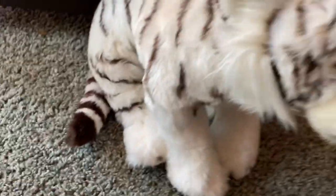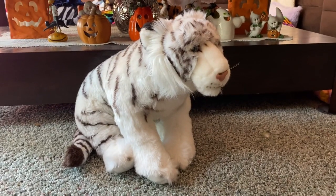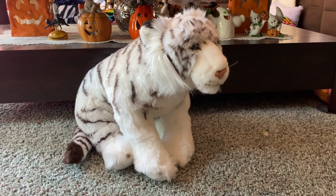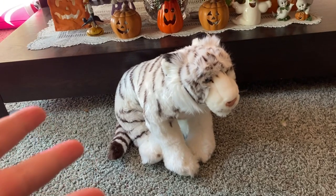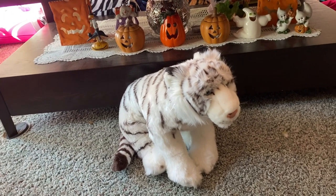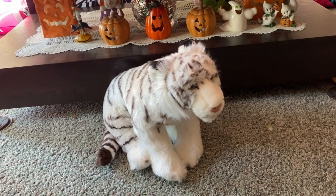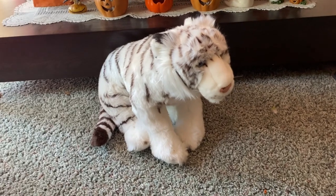My Hamleys white tiger. Okay, so I have the Hamleys orange tiger. Now I have the Hamleys white tiger. The Hamleys lion is going to be coming in the mail. Who knows how long that will be because he is from the UK also.